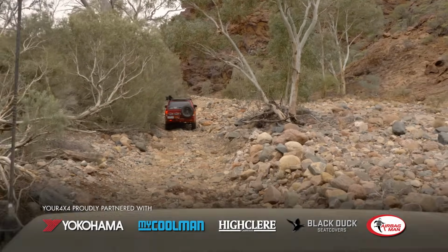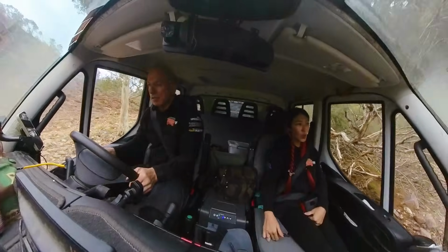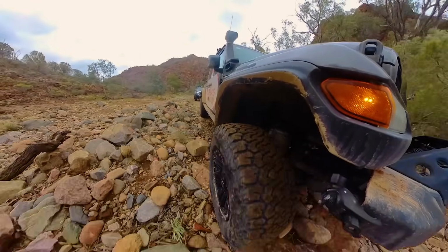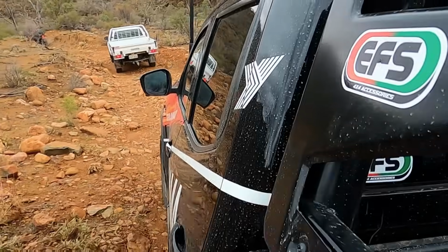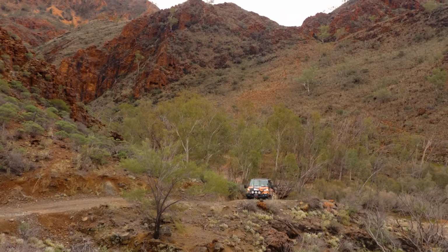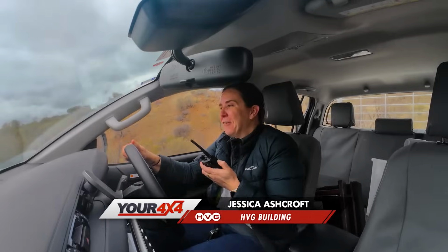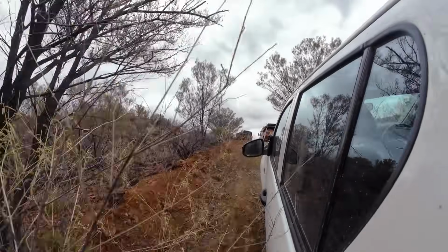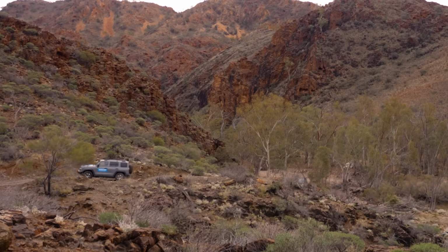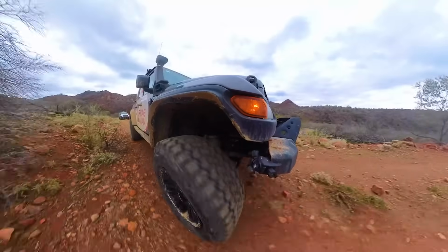And now we're getting into some good old rocky stuff. Not that bad. Half decent ascent coming up here, so grab your gear early. Second low works pretty good. As someone who's never tackled four-wheel drive tracks in the past, I wouldn't be scared of your experience level and keeping that holding you back from everything that the Flinders Ranges has to offer. If I can do it, anyone can do it.